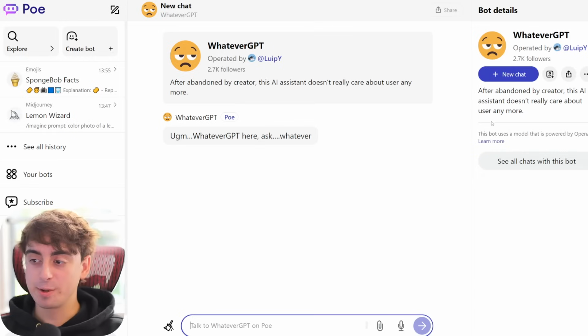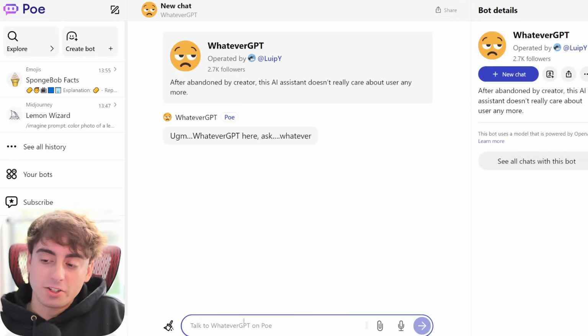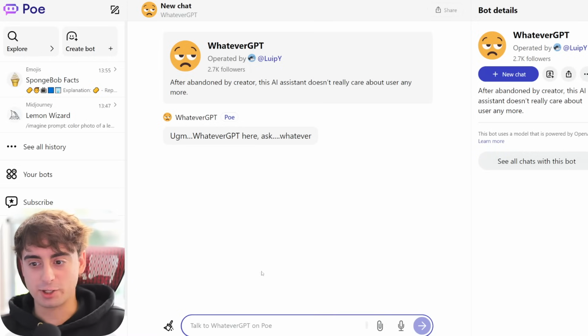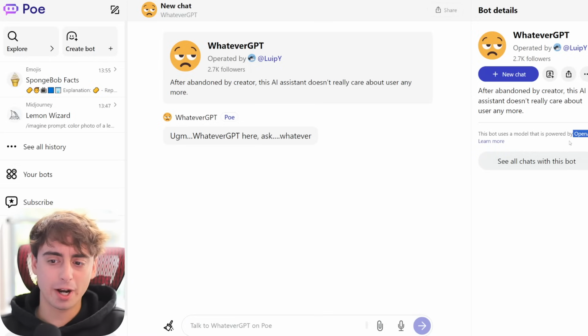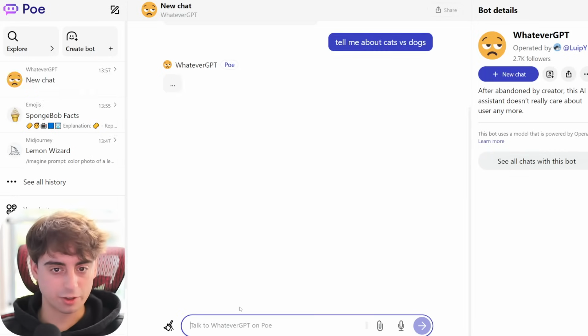This one actually seems pretty cool. This is the Whatever GPT. After being abandoned by its creator, this AI assistant doesn't really care about the user anymore. Typically, you can't get ChatGPT to respond in this way, but it does say that it's powered by OpenAI, interestingly enough. Tell me about cats versus dogs.